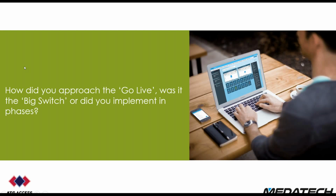This is a question that we often get asked when we're talking with prospective ERP projects. When you approached go live, was it a phased implementation? Did you take one department at a time, or was there the big switch where at the time of go live, that was it, everybody is using Priority from this day?